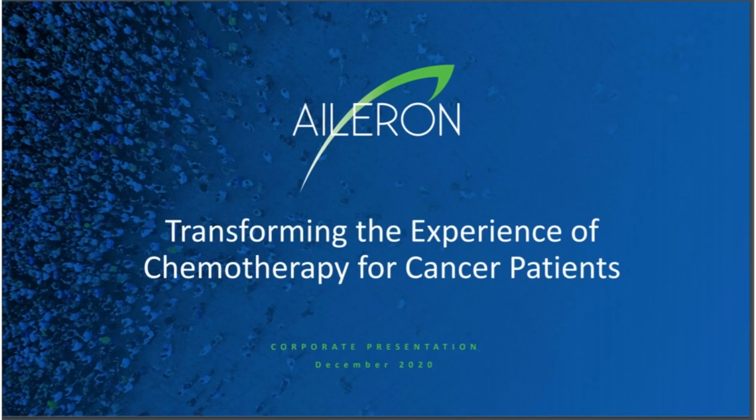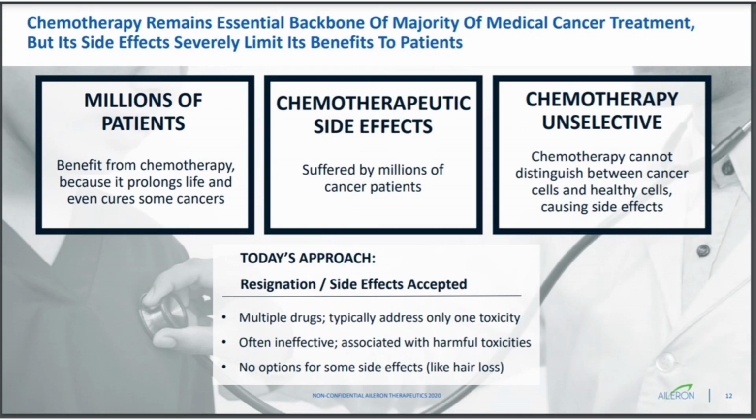ALRN Therapeutics is a clinical stage biopharma company that is focused on developing a novel chemoprotective medicine to protect against multiple chemotherapy-induced side effects. They say that chemotherapy remains an essential backbone of the majority of medical cancer treatments, but its side effects severely limit its benefits to patients, and chemotherapeutic side effects are suffered by millions of cancer patients.